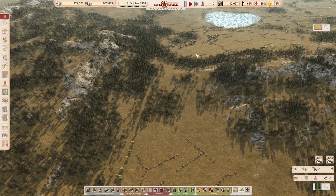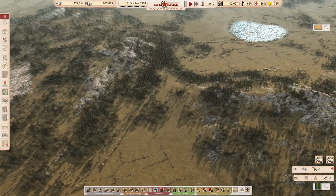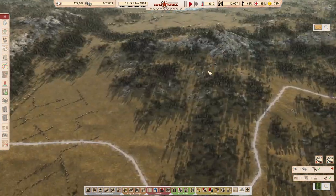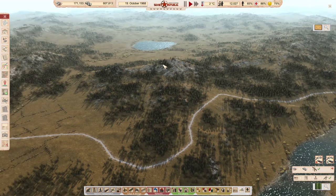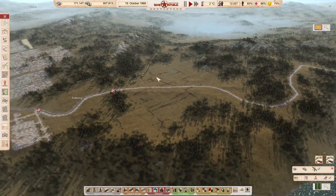Both of them are bitumen. We all know how expensive that is. So bitumen is in a league of its own. Okay, so that being said, oil also requires a lot of people to work in the oil power plant, oil refinery. It requires a lot of people to work there, so we're gonna need a new city.